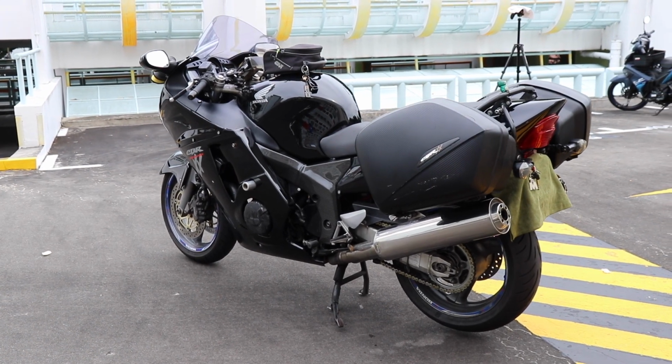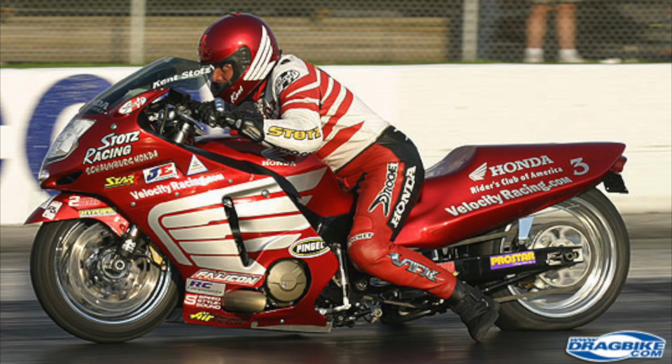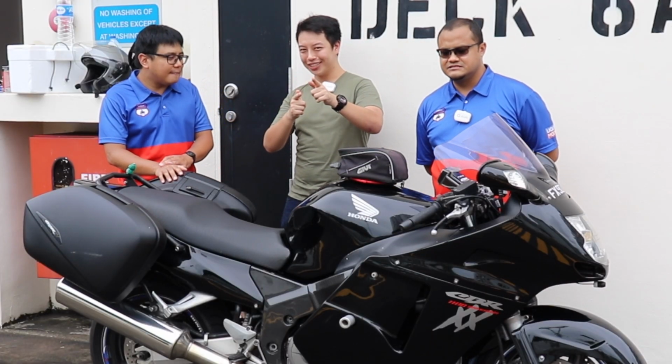But you do see Blackbirds on drag strips. Fun fact about a Blackbird that a lot of people don't know is that you can put a turbo on a Blackbird. It's not legal, lah, but you can turbo the Blackbird, and that is when the Hiace loses.